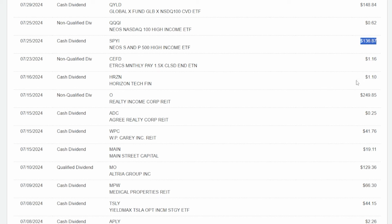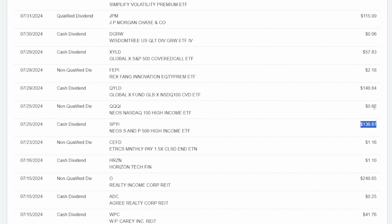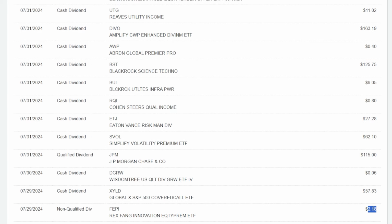We earned $1.16 from CEFD. We earned a big $136.87 from SPYI. Then we earned a few more, 62 cents from QQQI. QLD paid us a massive $148.84. Then we earned $2.18 from PEPI. We earned $57.83 from XYLD. DGRW paid us 6 cents. We had our $115 payout from JP Morgan, $62.10 from SVOL.